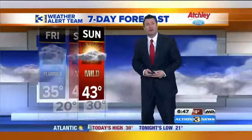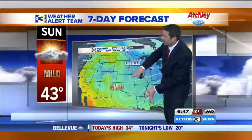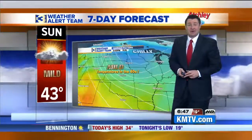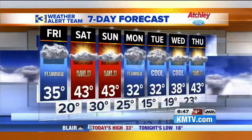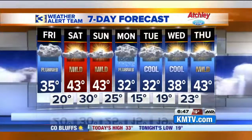In fact, the weather pattern here actually showing much warmer conditions moving in just in time for the weekend. Cold air in place this morning, but you can see these brighter colors bringing temps back in the 40s, probably 50s, even some 60s as you head far enough to the south and southwest. Then another shot of cool air moves in Sunday night and Monday. That too could be accompanied by a few flurries. That also looks to be pretty minor. Otherwise, temperatures go back up through the middle of the week to near 38 Wednesday and up to about 43 on Thursday.